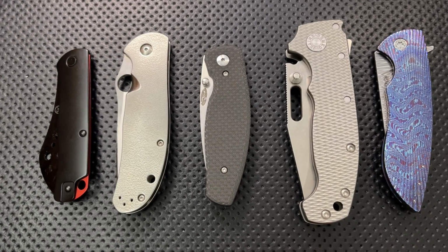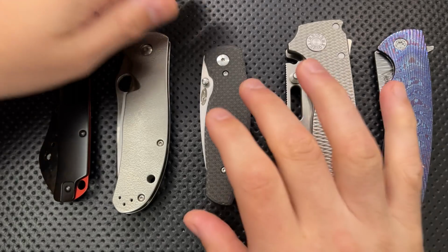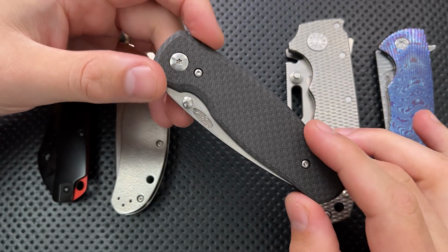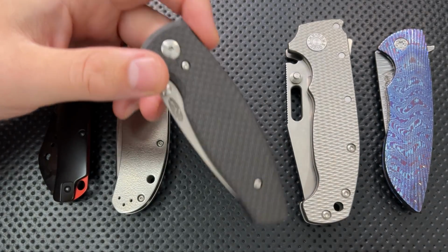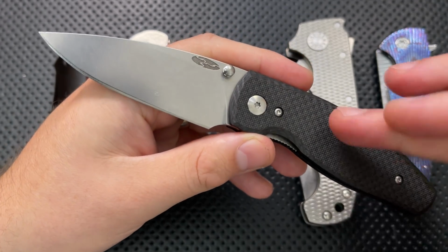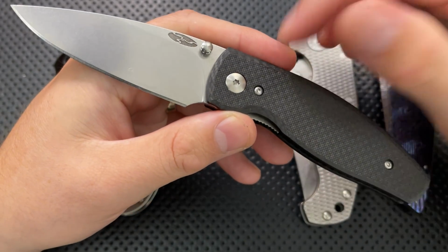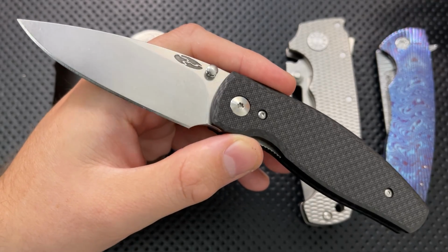There are days when I really want to cut. When I really want something that is going to be super duper slicey. Let's say I know I'm going to be cutting some closed cell foam, right? Like for instance, Kaizen foam or something like that. Or maybe I'm going to need to be making very, very thin slices. This is the TRM Neutron 2, and this is going to be my choice for those kinds of moments.